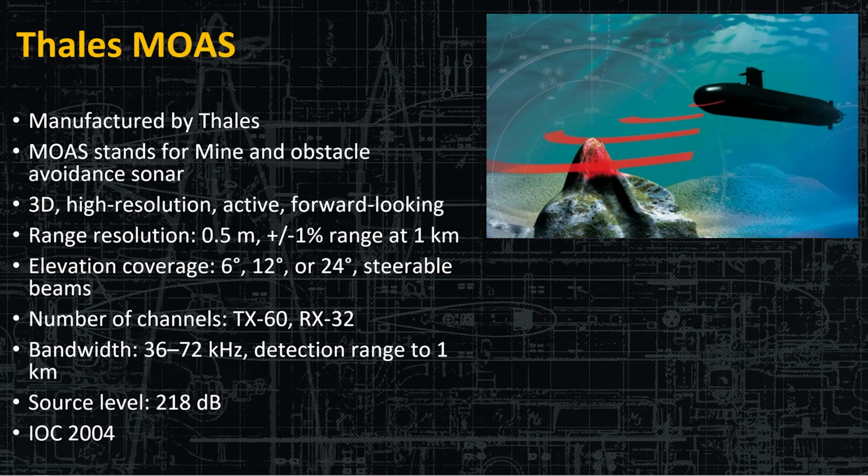So what's interesting here is the bandwidth is 36 to 72 kilohertz. That's not true. I don't know why they're putting that out there. That's pretty odd. So, source level 218 decibels, pretty loud. I was in 2004. I'll say this about the Thales MOS, the mine obstacle avoidance sonar, is it works. It's very good. It's longer than 1 kilometer, like it says here, and that frequency bandwidth is not true.